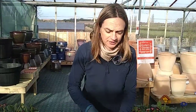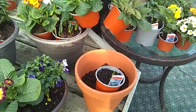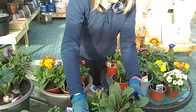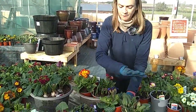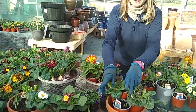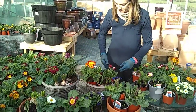So when I'm doing the pots, play around, just fill them halfway, and that way you can decide what's going to work well with what. So with all of these, I've done a mix of the bulbs and the bedding plants as well. So none of the bulbs are out just yet, but they are going to look lovely. They're going to combine well, because we're having flowers from now until May time.